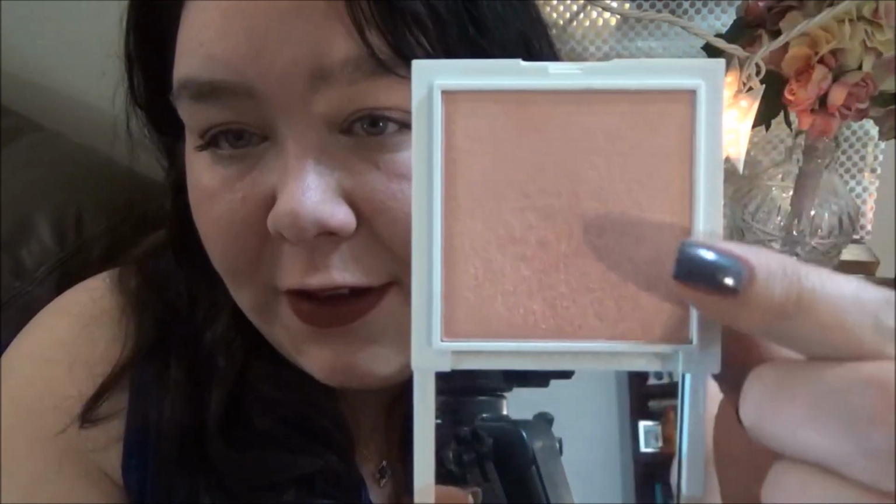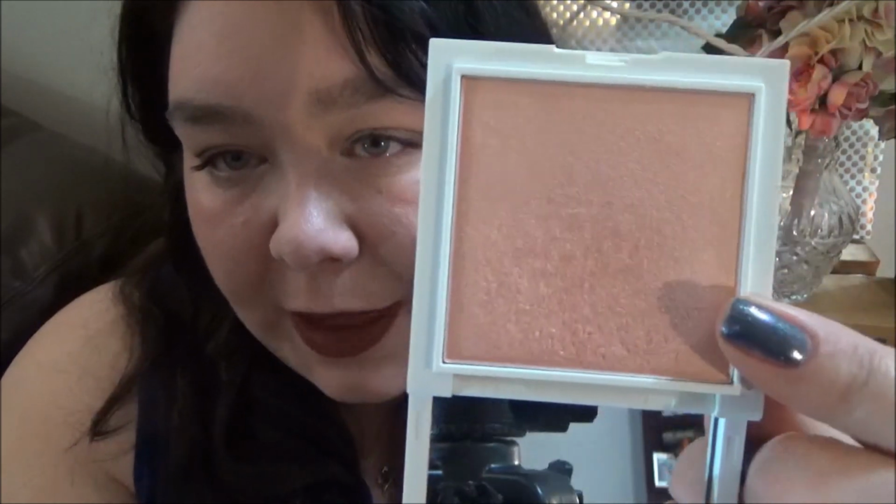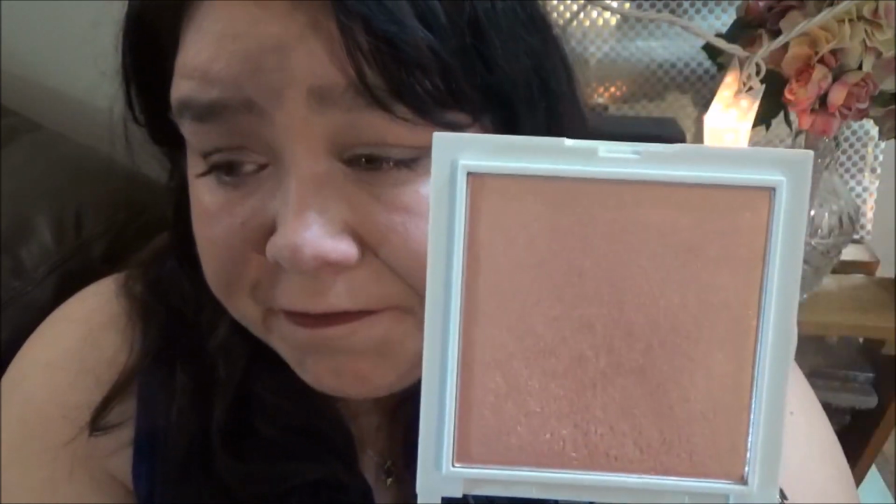Now, in November, I got this one. It's in the shade Rose Gold, and it's a single pan highlighter. It comes with a really pretty, not pretty, but a really useful big mirror. And you can even kind of tell, based on the texture here in the pan, that it's very powdery. And when you rub your finger, you know, it's powdery. There's no getting around it. And it looks like that when it's swatched again. Powdery.